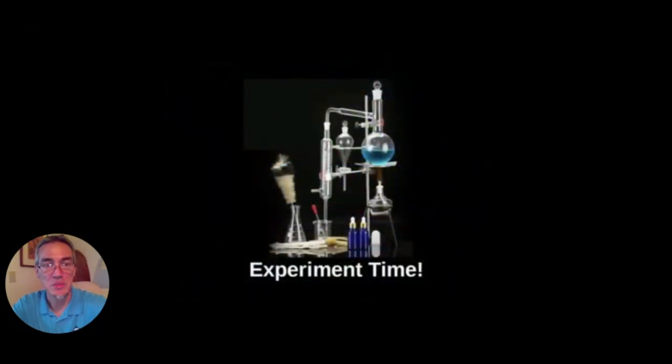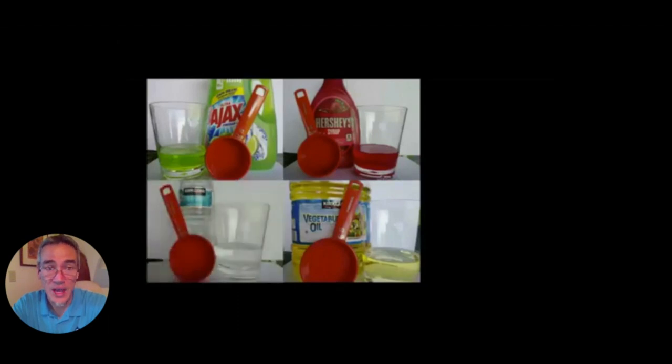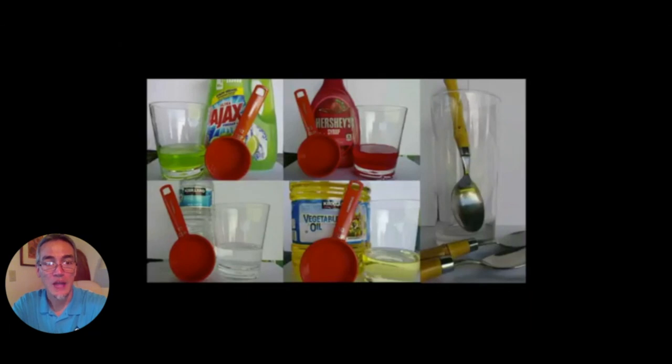Let's explore density and do an experiment to observe how different materials separate from each other, forming layers based on their density values. We will need the following household kitchen items: 1/3 cup of dish soap, 1/3 cup corn syrup. I chose strawberry syrup, but you can also use pancake syrup. 1/3 cup oil, vegetable oil or any cooking oil will do, and 1/3 cup water. Please use tap water and save the bottled water for your home emergency preparedness kit. Finally, you will need a clear tall container and 3 spoons. I chose a tall drinking glass, but an empty spaghetti sauce jar will work. You may have to increase the amount of each liquid depending on the volume of your container.